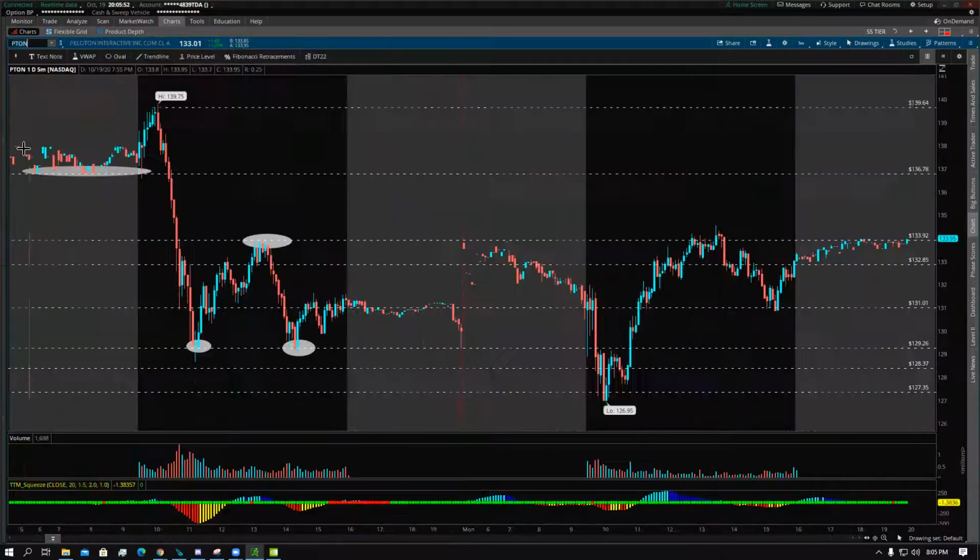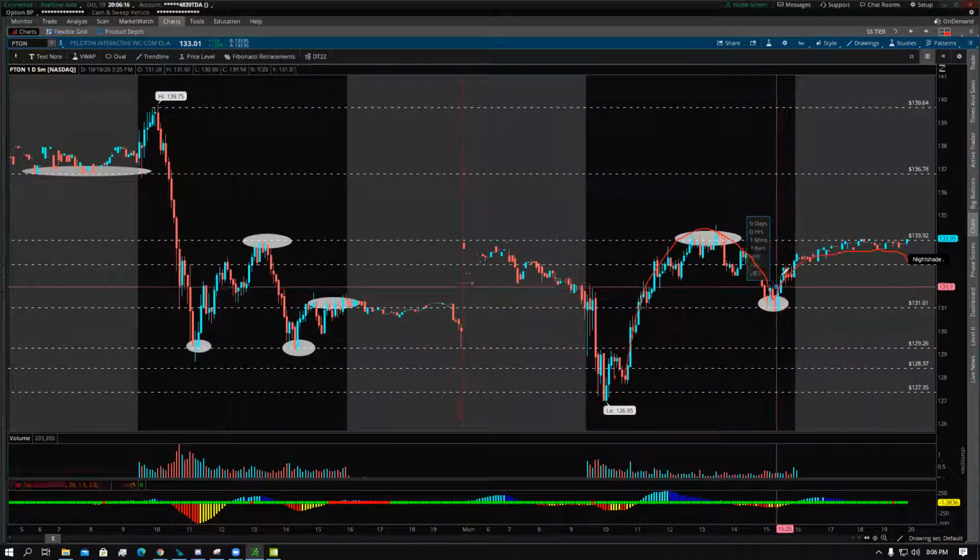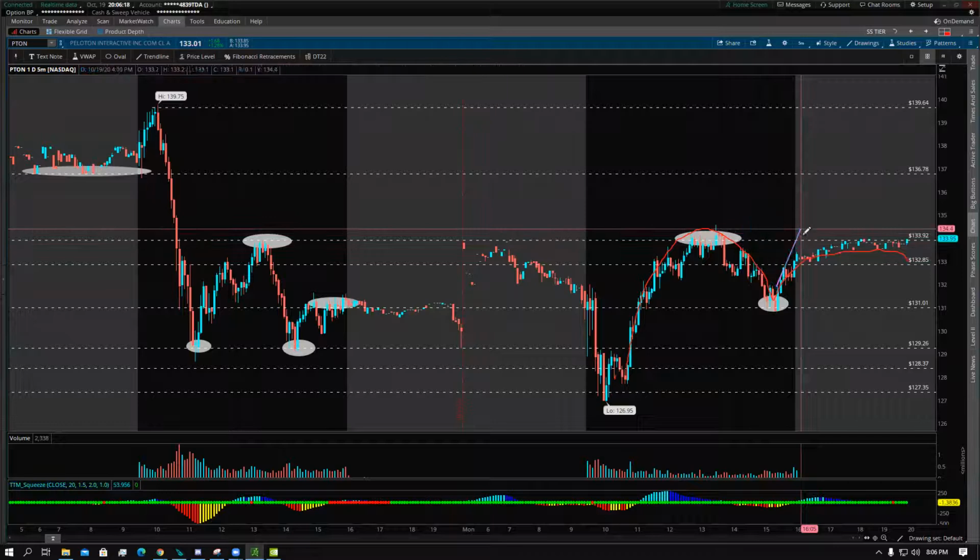PTON. All right, so PTON actually held up pretty well today during the SPY dump. If you guys got in, I'm not sure when you got into PTON, but we have a possible inverted cup and handle forming. So this could be a little bit bearish right there. So we'll see how that turns out, or just a double top forming. We'll see what happens, right?